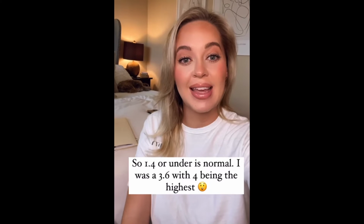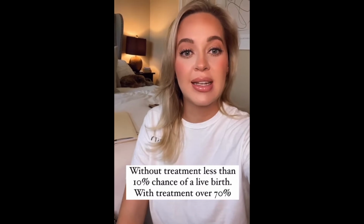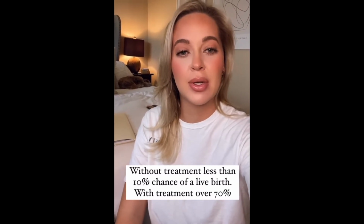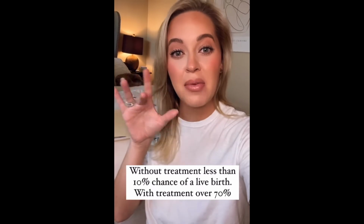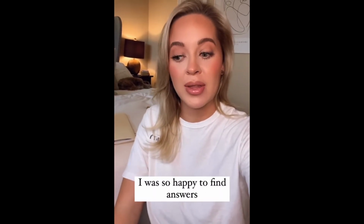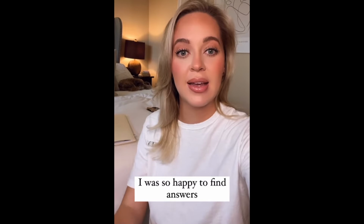3.6, with 4 being the highest, and so I had a less than 10% chance of a live birth with no treatment. Once I treated it, I had upwards of a 70 to 72% chance, I think she said, of success in a live birth. So less than 10% to over 70, kind of a big gap there. Pretty much I would have never come home with a baby, more than likely, if I would have stayed and not trusted my gut and done this biopsy.